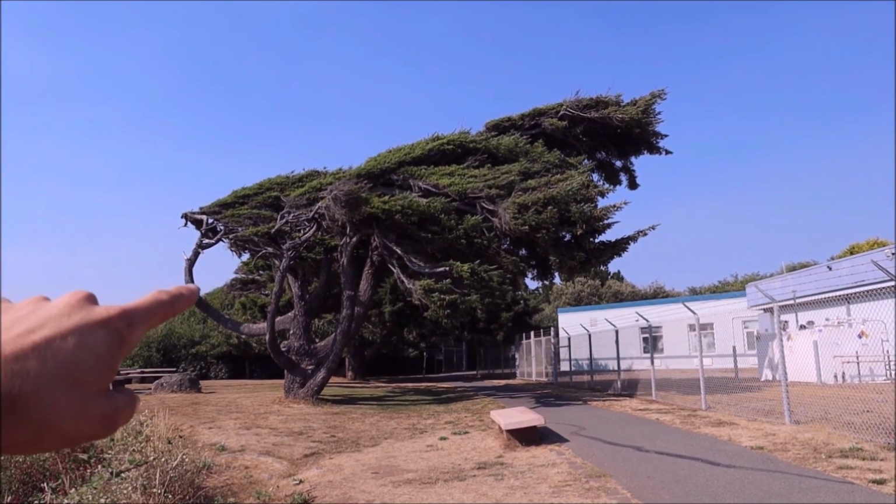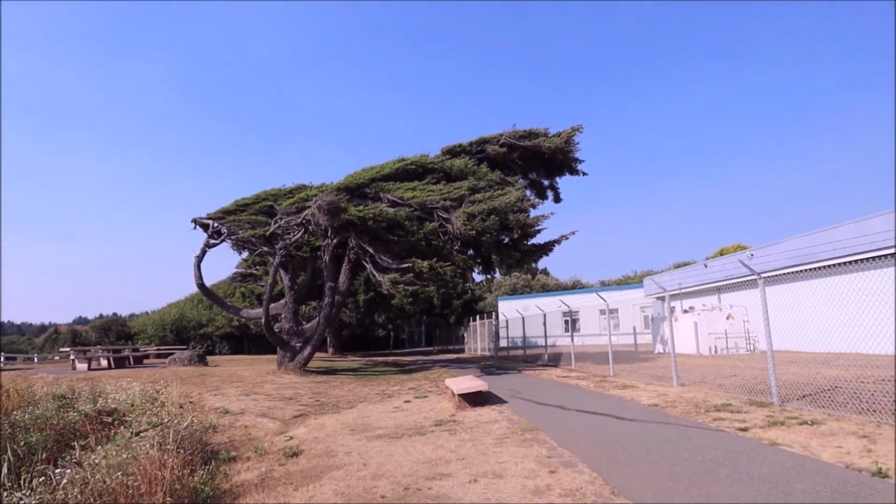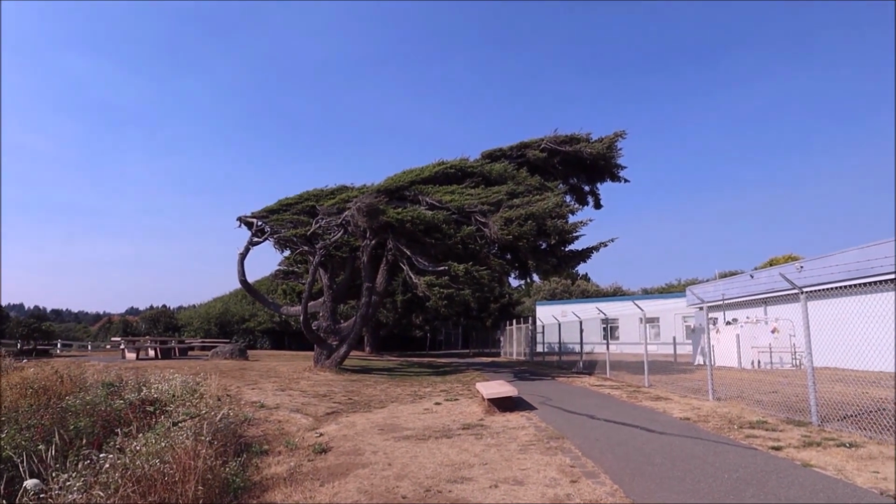Doesn't that kind of look like Trump's hairdo? How it's... It's cool, it's cool.